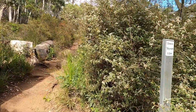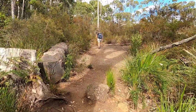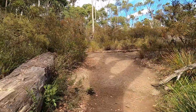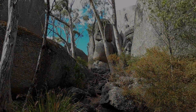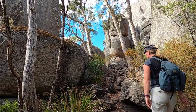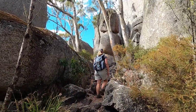So this is about 200 metres to go. I can hear the wind blowing up there, so commentary might not be so good. Might have to go to pictures only. But yeah, nearly there. Right, so this is what we're climbing up to, these big granite rocks out here. I think there's a balancing stone on the left, we'll have a look at that as we go.